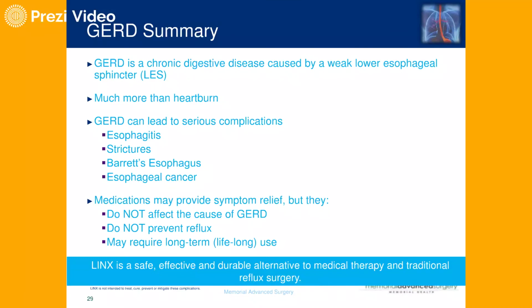So to summarize, GERD is a chronic disease. As already said, it's caused by a weak lower esophageal sphincter. Heartburn is the main symptom that most people are aware of, but there are so many more complications besides that and so many worse complications that we've talked about, with us seeing a much greater prevalence of Barrett's esophagus, and that can lead to esophageal cancer. If we're able to help you surgically, then we can get you off medications, get rid of those symptoms, improve the quality of life.